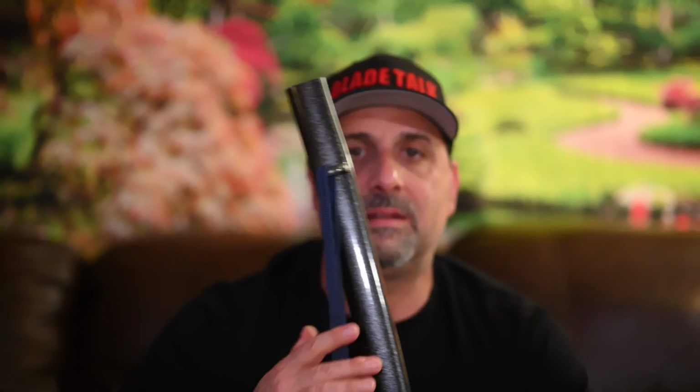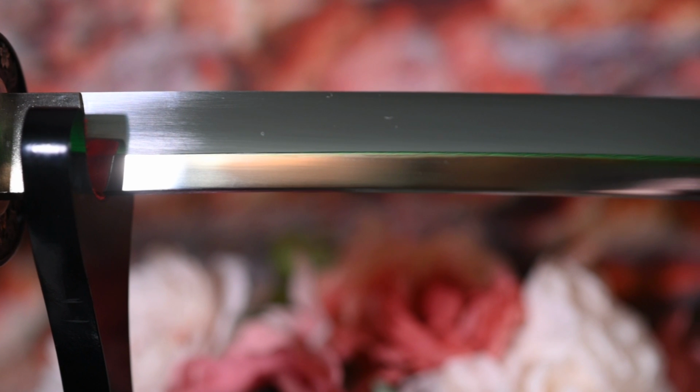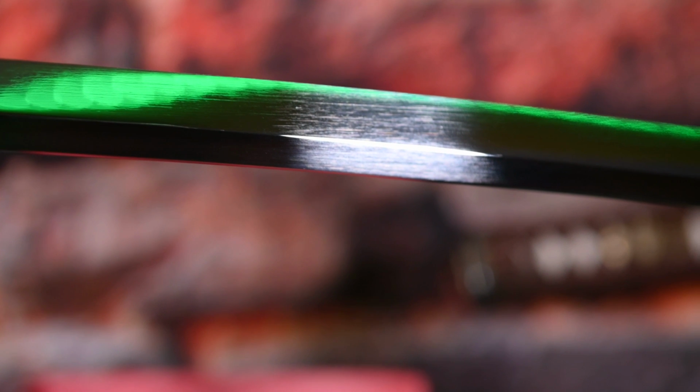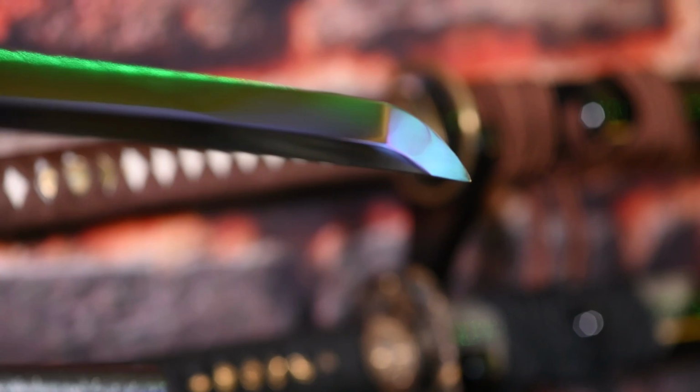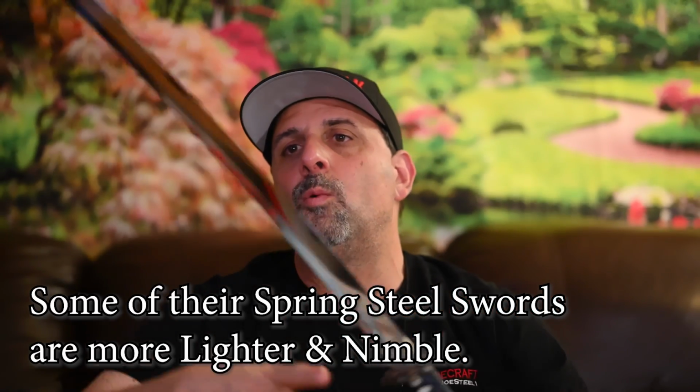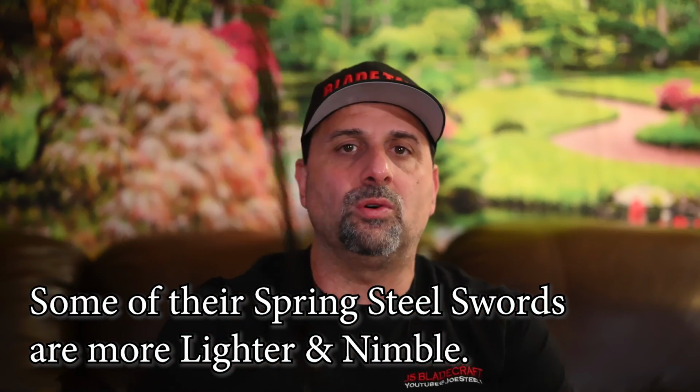The saya itself is also pretty good quality. It's not a lightweight, crappy piece of wood. The overall length is 40.5 inches, and the weight of the sword is about 2 pounds 20 ounces. It's not a light and nimble sword, but it handles pretty much the same as all the Cloudhammer swords I've handled. They're not light swords, but they're well balanced, and you have control of the tip.